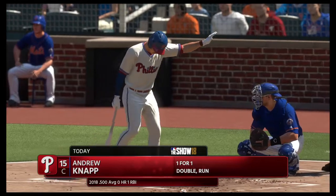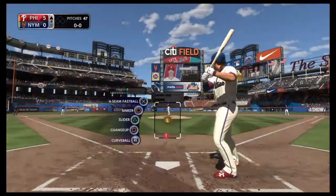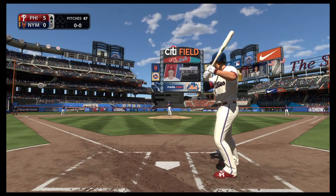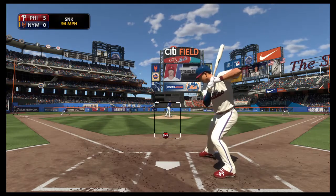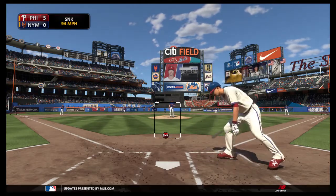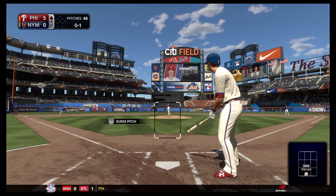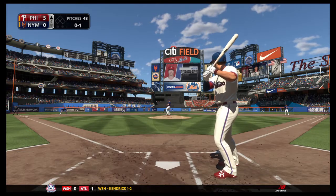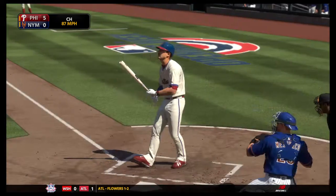Stepping in and ready for another shot, Andrew Knapp. He scored a run after stroking a double in his first at-bat. Even though they're up by a boatload early on in this one, you can't get complacent and get lazy. They got to keep the gas pedal down because this team that they're playing can strike and score a lot of runs too. A swinging strike, and now it's 0-2.